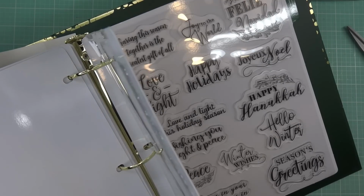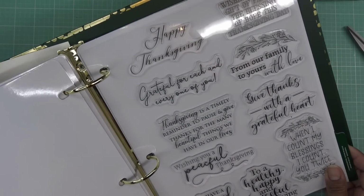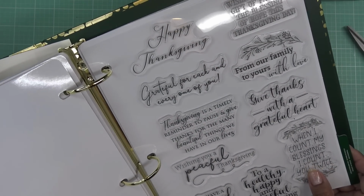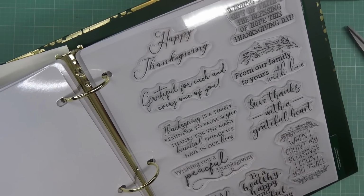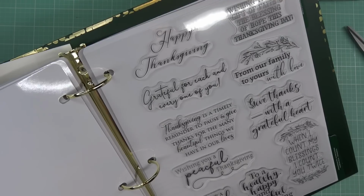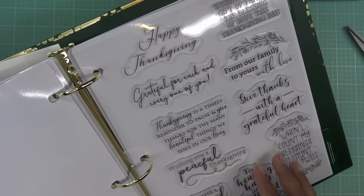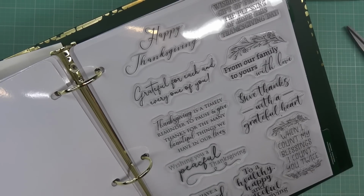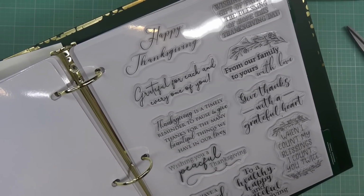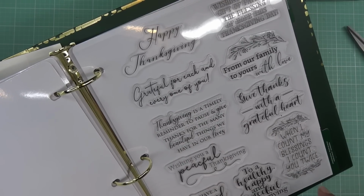Thanksgiving. Oh, cool. They did have an extra two sets of these stamps that were Thanksgiving only. I was tempted to add it on, but actually, I don't have that many Thanksgiving greetings, I don't think. I have a few from Spellbinders and stuff, and whatever we pick up with my Diamond Press, like the pumpkins and things, usually the harvest stamp sets. But I didn't pick them up, so that's cool. I'm really happy that that's in here.